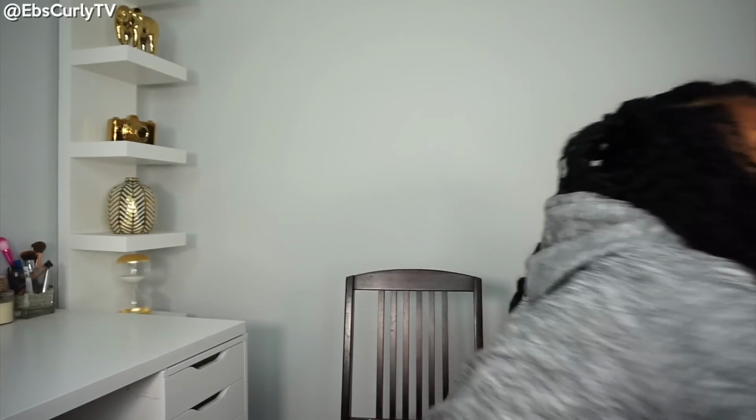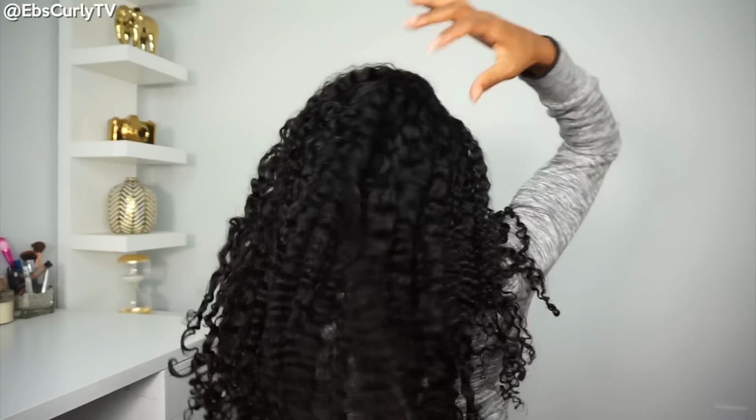And by the way, in the front of my hair, to the camera's left, that was just a little bit of edge control. I didn't really have any product buildup as of yet, but edge control can be so tricky. Anyway, I like wearing my hair up because it seals in all the moisture as much as possible. My hair was still very moisturized.